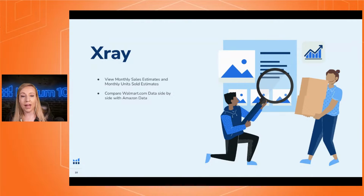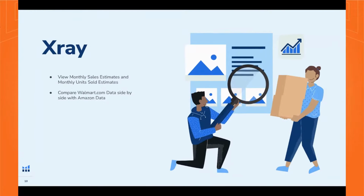You can also compare Walmart data to Amazon data side by side. So I'll show you some screenshots of that. Basically, you'll see the sales of Amazon on there. You'll see the ASINs, and you'll see UPCs. You'll see Walmart sales and all of that, all side by side. And then you can also view areas of opportunity to beat your competition. And I'm going to go into that a little bit more when I show you these screenshots.